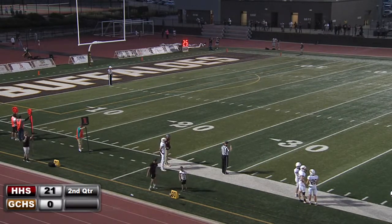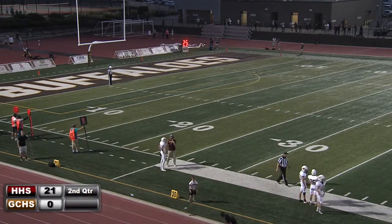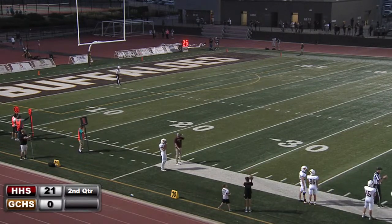creative does Brian Hill in his 11th season at Garden City get? Does he go for an onside kick this early in the ball game with the momentum at his back?